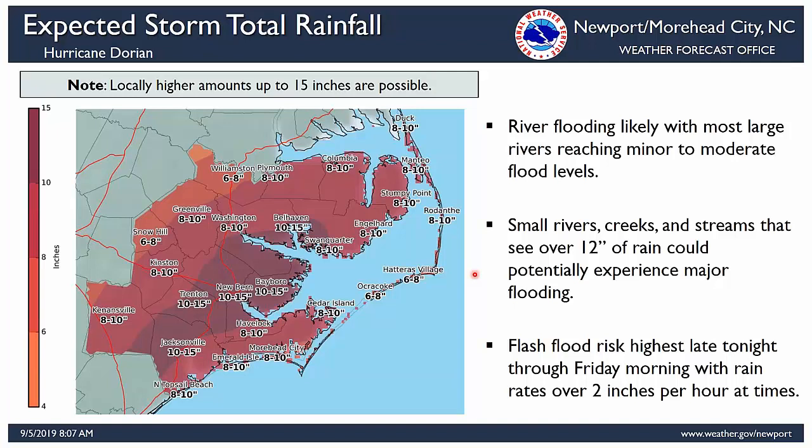So at this point, we're still expecting minor to moderate conditions on our larger main stem rivers, Trent, Neuse, and maybe, now that does exclude the Cape Fear. That's more under the gun for some heavier rainfall. The plot we have here with the rainfall amount shows a heavier swath kind of right along into the north of the track. That could easily shift. We're not exactly sure where that's going to be.